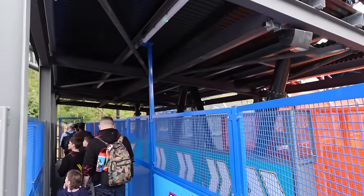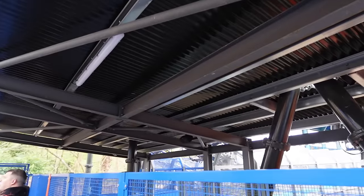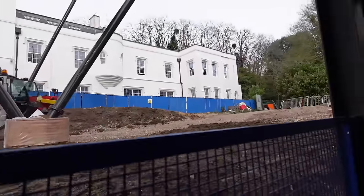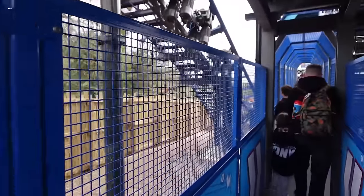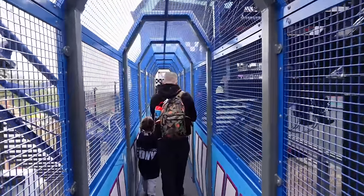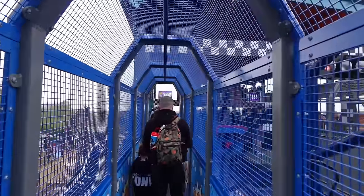There we go, there's your exit down there. Underneath the lifts. I think this could do with being a little bit more colourful. Just under here, still finishing off construction here. Love it. That's the thing with an opening day, you know, you just get the vibes and still finish a little bit off. I'm sure in a couple of weeks the landscaping will be finished up there at the top. Come through this little cage here because we're so close to the lift hill.